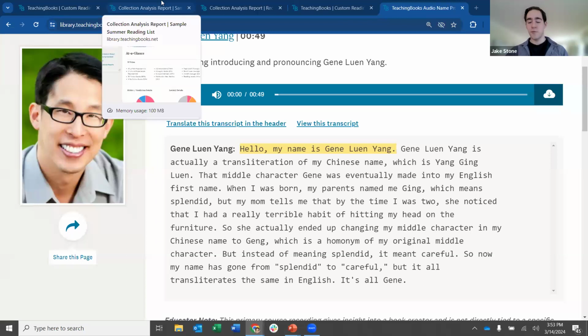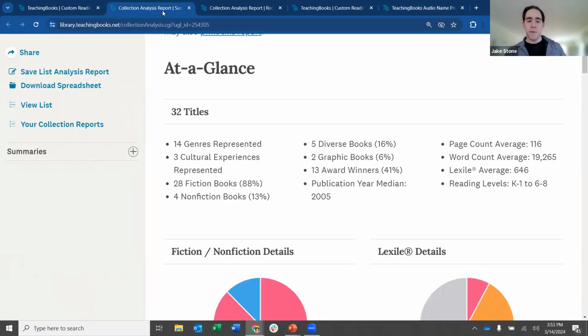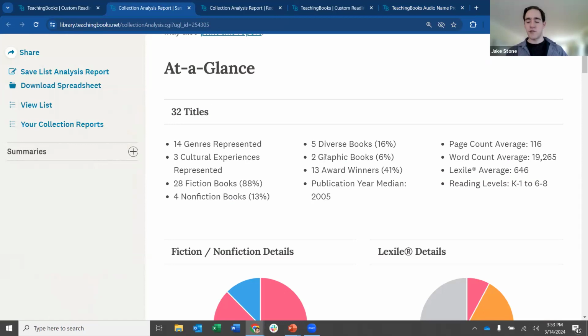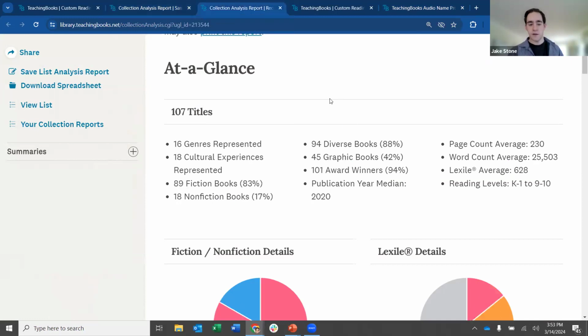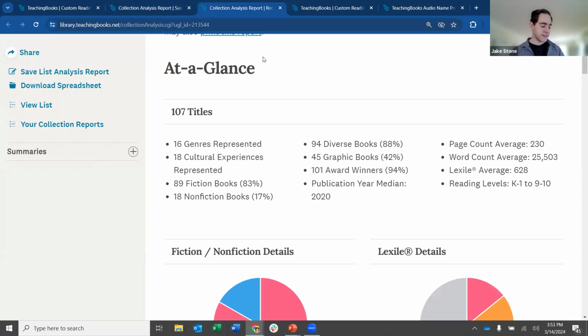Okay. There's the why, and the what of the resources and the titles. But let's go back to these two analysis reports. Here's our 32 title one. Here's our 107 title one. And we want to find out how to make this kind of a change in the kind of list that we build and analyze for summer reading. How do we get from here to here? And find ways that we can turn this good list into a really, truly fantastic list.